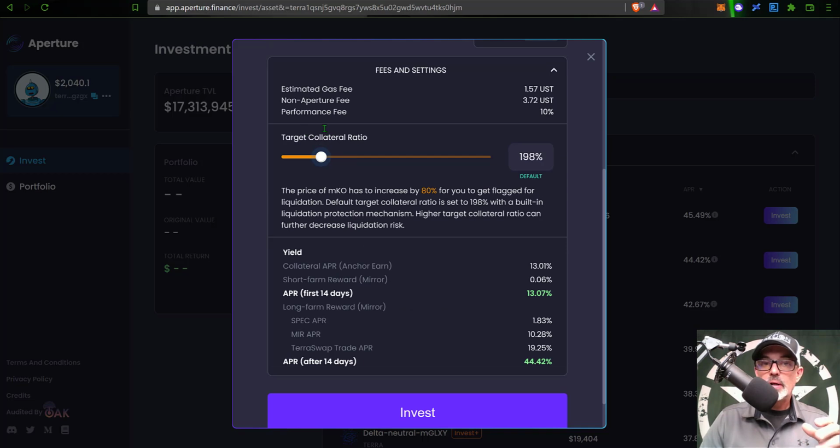And then next, if we look at the target collateral ratio, I mentioned that when we're going through the docs, is set at 198 for the default, and that basically determines that the price of MKO has to increase by 80% for me to get flagged for liquidation. And you can mess with the slider bar to whatever percentage you feel comfortable with. And you can see if I go higher, then the price has to increase by more. But that does affect your actual APR over time. And so I'm going to slide this back over here. And I'm going to set it at 199, and that gets me at that 44.34% APR that I was after.